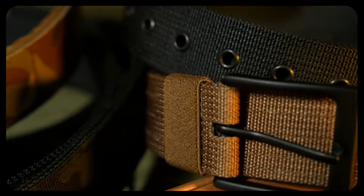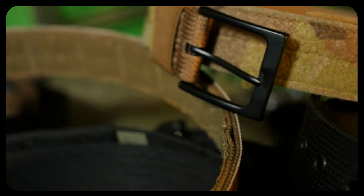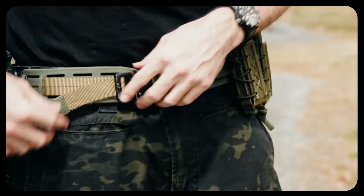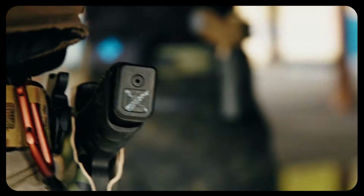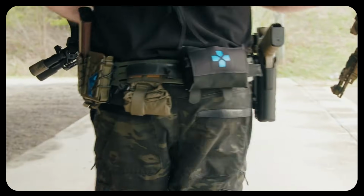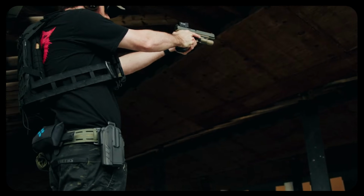Plenty of materials and designs are available, from thick leather with reinforced cores to high-strength nylon with adjustable buckles. Some belts give you a ratchet system for precise tightening. The main goal is comfort and consistency, so you don't feel like your pistol is dragging you down or printing through your shirt. With a proper belt, you'll find that day-to-day carry isn't such a chore, and you'll be able to access your firearm quickly if it ever comes to that.